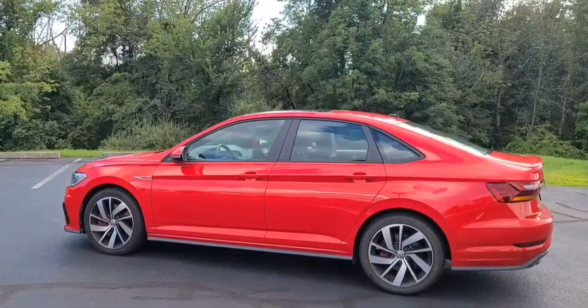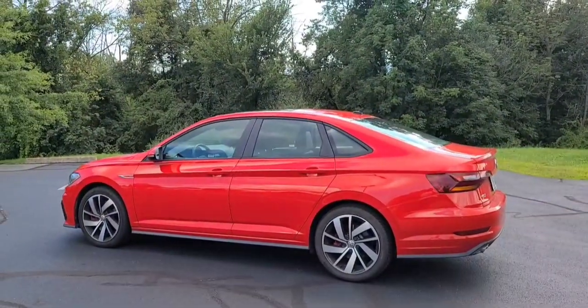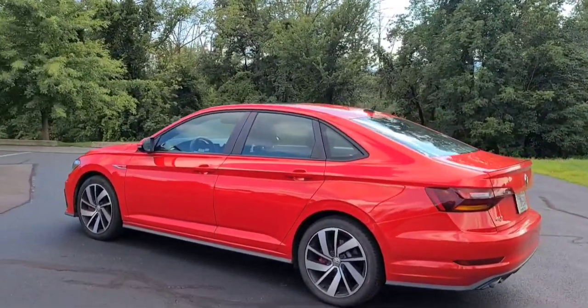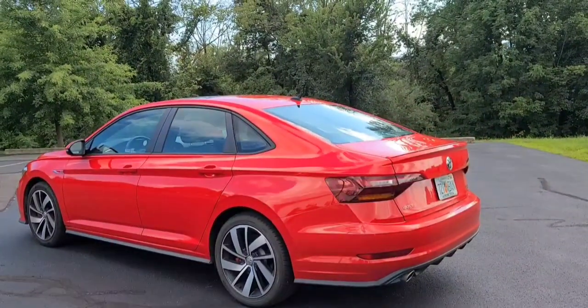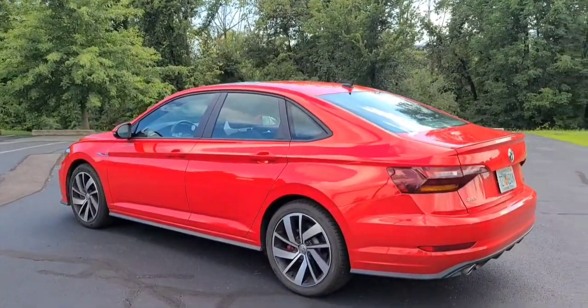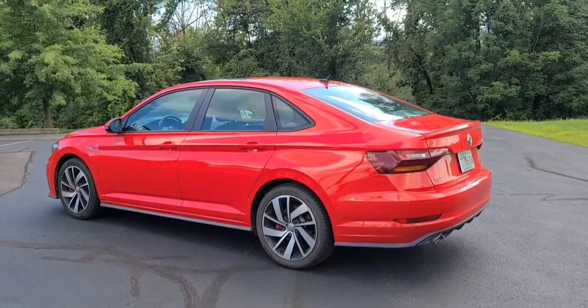I couldn't really tell when I got this car if it was the newest version or not. I looked up the 22s, I guess the Mark 8, the 8th generation of these. They look a little bit different, kind of tweaked a little bit. But this one, I looked it up, is 230 horsepower. That's kind of what it feels like when I'm driving it. There's a little bit of turbo lag.